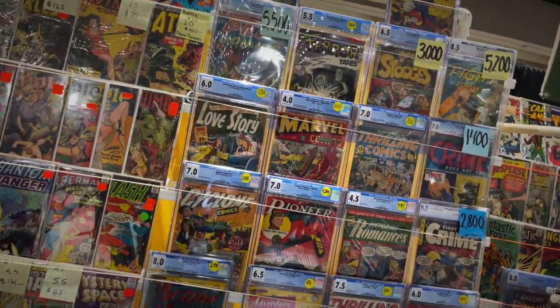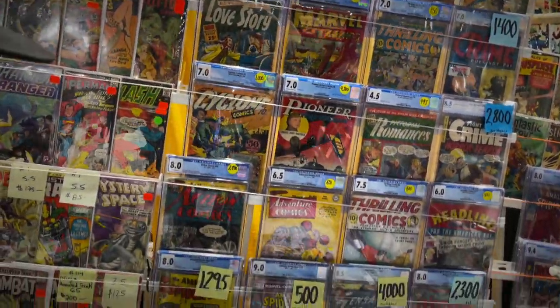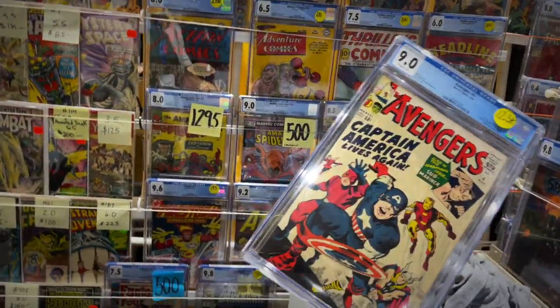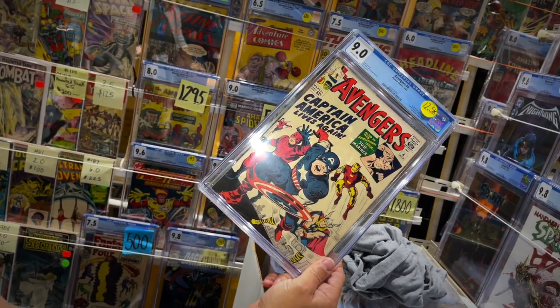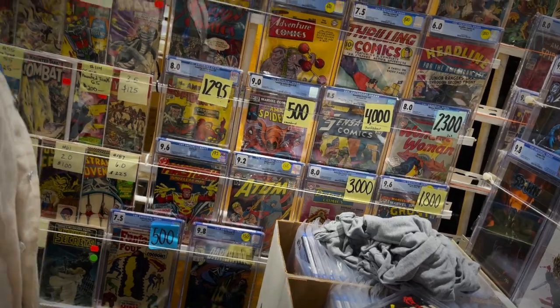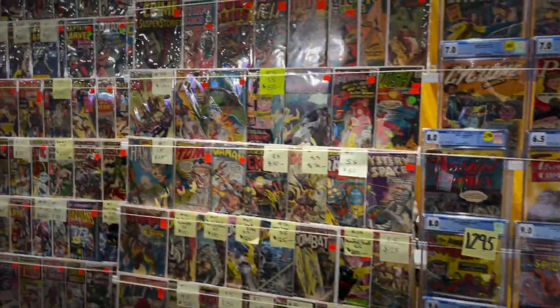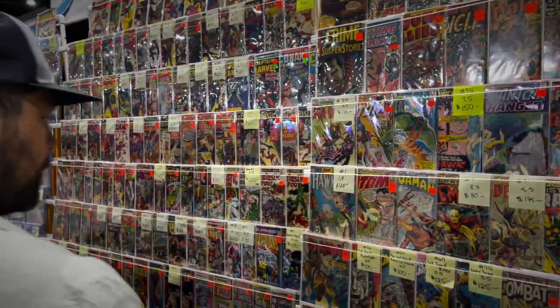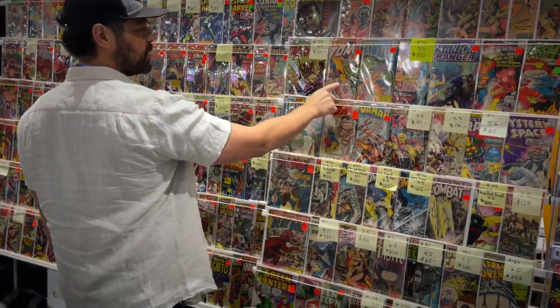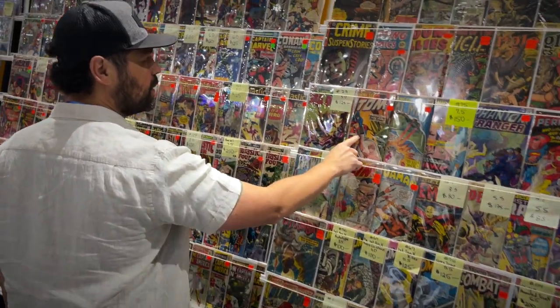Are these the Golden Age Gurus books? Yes, sir. You got it. He's got that gold. Got some silver, too, towards the bottom. Yeah, I got first Silver Age Captain America. And a 9.0. Jeez. What else do you got over here? Let's take a look. So we got a lot of raw books over here, too. Yeah, we got Aquaman 1, Adam number 1, first Silver Age Adam, Showcase 34.